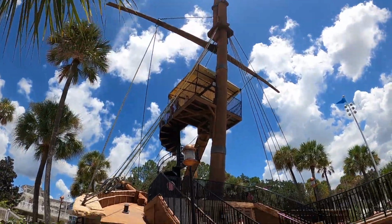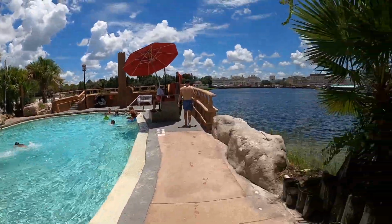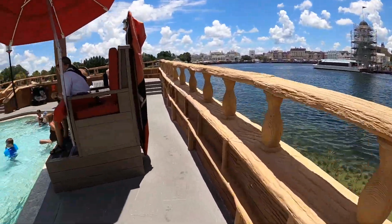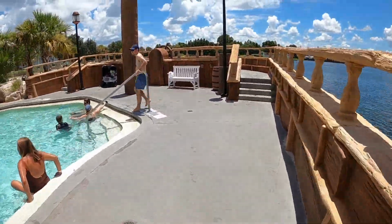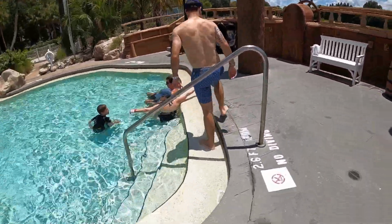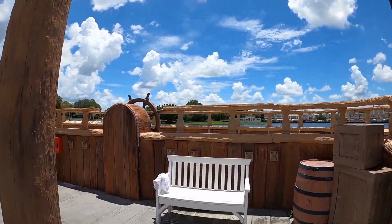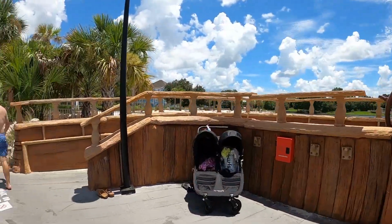Okay, Shipwreck slide, here we go. And there's the boardwalk. Oh my gosh, my feet are so hot. I'm running. Okay, Corey took a break. I'm gonna take a break. You can actually drive the ship right there.